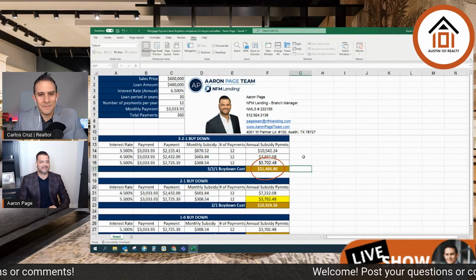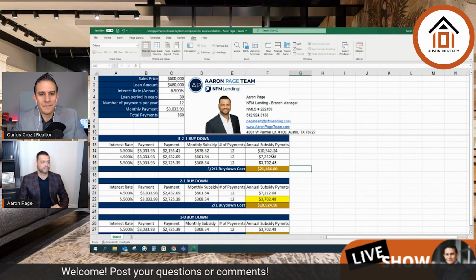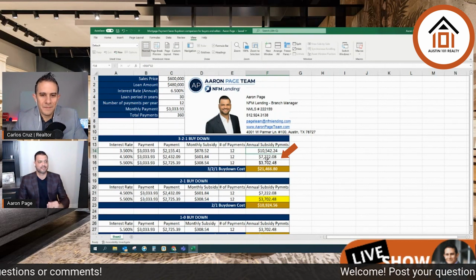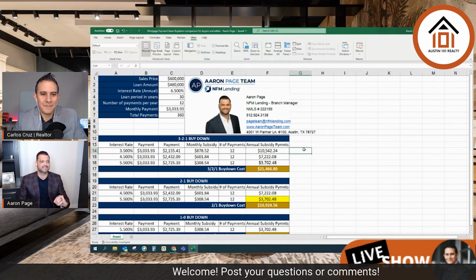But here is something that's really gold that nobody's talking about. Again, the $21,000 cost for that, it prepays the difference in the interest, right, of those payments for each of those years. You can see the first year it's costing a little over $10,500. The second year, $7,200. Now, what happens though if you refinance after year 1?